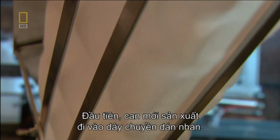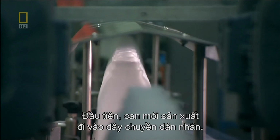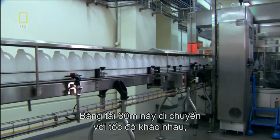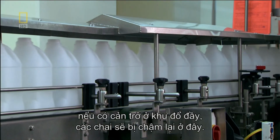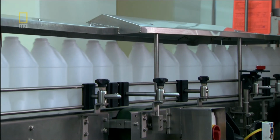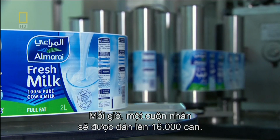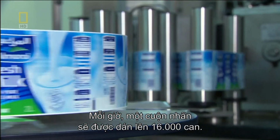First, the newly made bottles need to be put in a single line, ready to be labelled. This 30-metre-long conveyor belt moves at variable speeds, so if there is a blockage in the filling section, the bottles can be slowed down here. Every hour, one roll of labels will go onto 16,000 bottles.